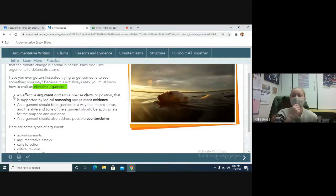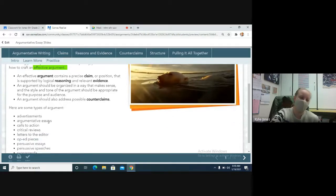So our bullet points here say an effective argument contains a precise claim or a position. So the claim is what you think is true, and then that is supported by logical reasoning and relevant evidence. Okay. An argument should be organized in a way that makes sense, and the style and tone of the argument should be appropriate for the purpose and audience. An argument should also address possible counterclaims. All of these bolded words, we're going to talk about what they mean and how they come together in your essay, okay?